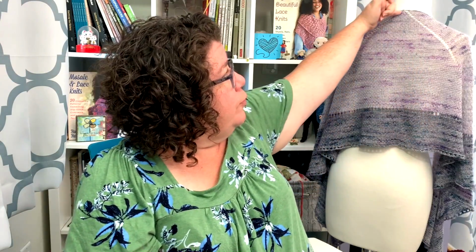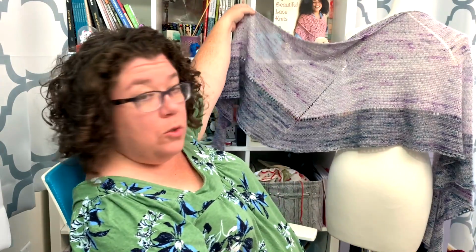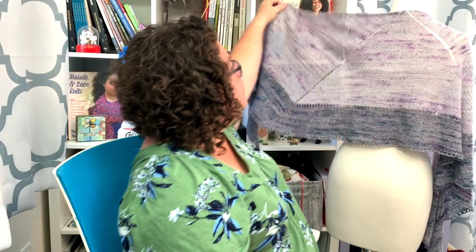Now, from here to this eyelet row is one skein, and then this bottom portion is the second skein. It is amazing how much a crescent-shaped shawl starts eating your yarn, and it is an enormous shawl, and I'm going to show you close up as I said. But that's the whole idea. It's 2 fingering weight skeins, 400 yards apiece, and I picked 2 colors that were very close together.